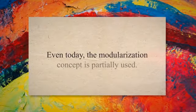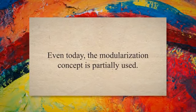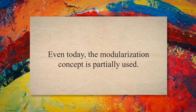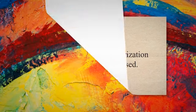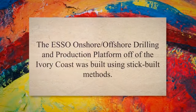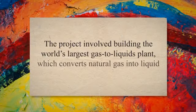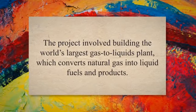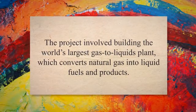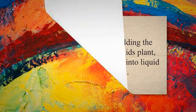In earlier days, most of the oil and gas projects were done using the stick-built concept. Even today, the modularization concept is only partially used. Some of the typical examples of stick-built projects are the ESO onshore/offshore drilling and production platform off of the Ivory Coast, which was built using stick-built methods. The Shell Pearl GTL plant in Qatar was also built using stick-built methods. The project involved building the world's largest gas-to-liquids plant, which converts natural gas into liquid fuels and products.